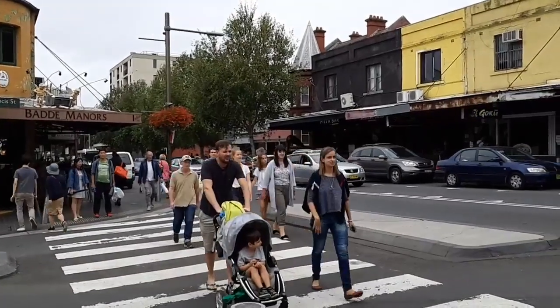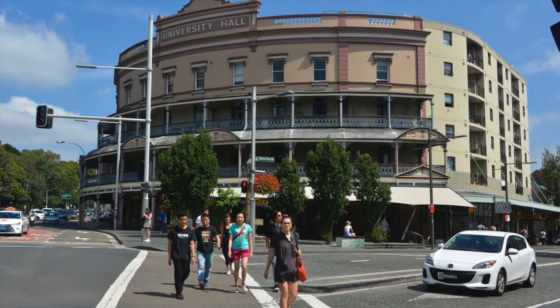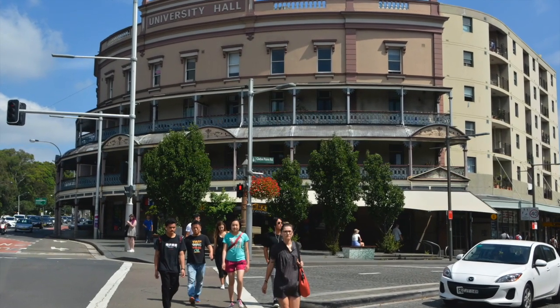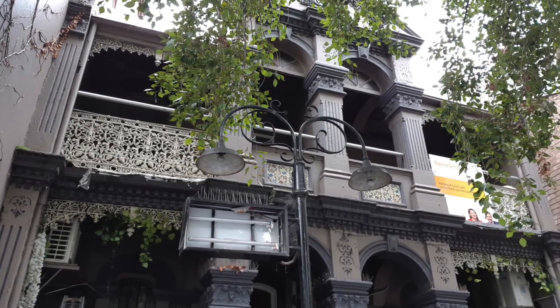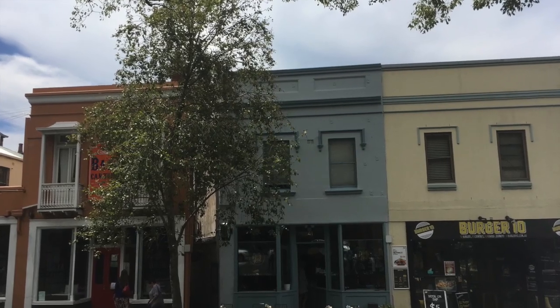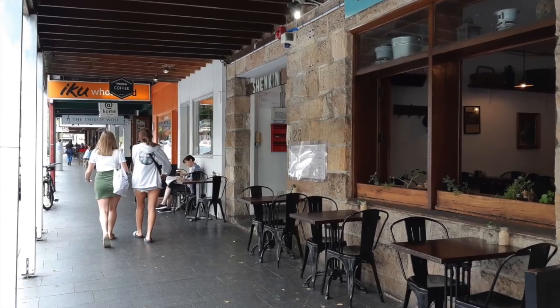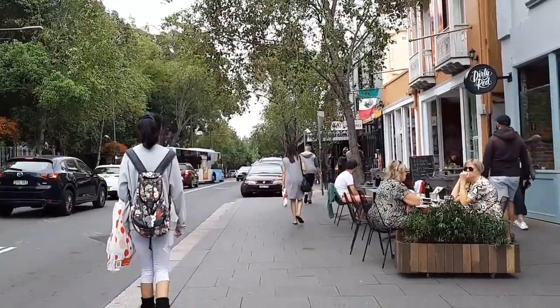Glebe and Forest Lodge is a vibrant community of young professionals and artists alike. The character of Glebe is shaped by its heritage, which exhibits more than 60 heritage-listed buildings, and the variety of cuisines attract people from beyond its boundaries. The pedestrian-friendly small scale and fine grain given by the narrow shop fronts and big windows creates an interesting streetscape with something different every few steps.